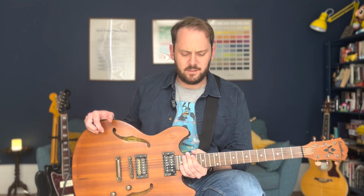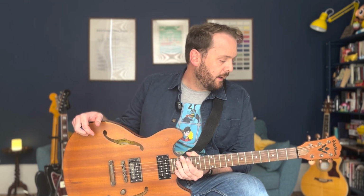So that's the bass. Next. So next up is this. This is my Washburn HB32DM. Bought this, when did I say in the last video? 2008 or something. I did a video of this one most recently.